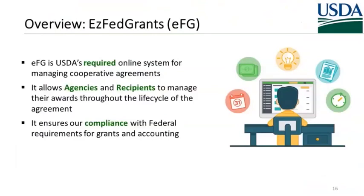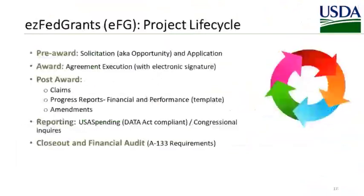So just a little background on EZ-Fed grants. It's USDA's required online system for managing cooperative agreements. It allows agencies and recipients to manage their awards throughout the life cycle of the agreement, and it ensures our compliance with federal requirements for grants and accounting. So these are the stages of the project lifecycle that happen within EZ-Fed grants. We have the pre-award phase, award, then post-award management and reporting, and then the closeout and the financial audit.